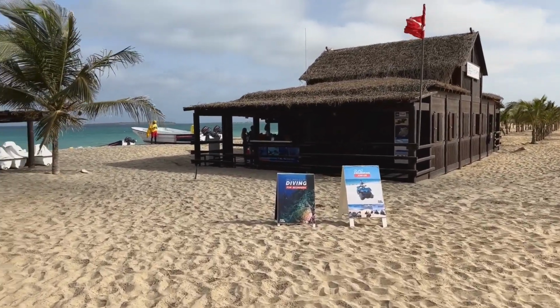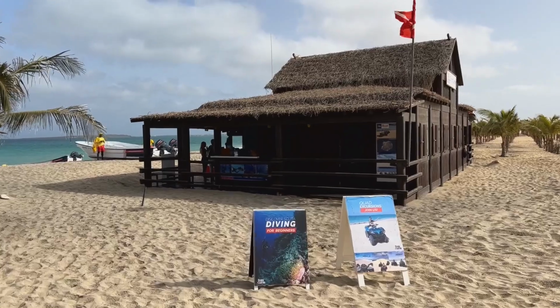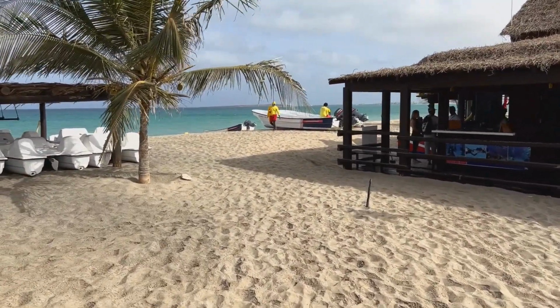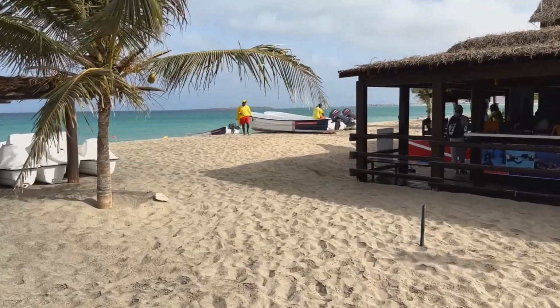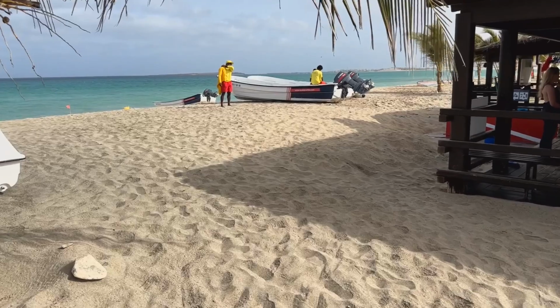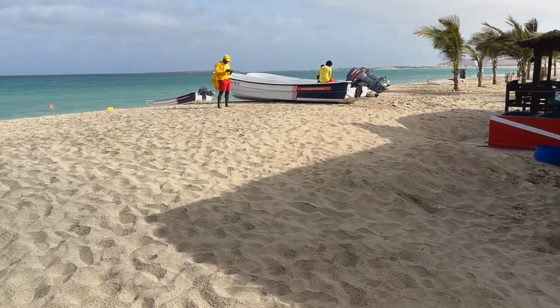It's definitely a different type of, if you're into your water sports. I did do some scuba diving whilst I was here, and those boats you can see there are what you go out with all your kit in. I've never done it on those before. It's always been motor yachts previously, so it's a little bit different, but quite authentic, and it was good fun.